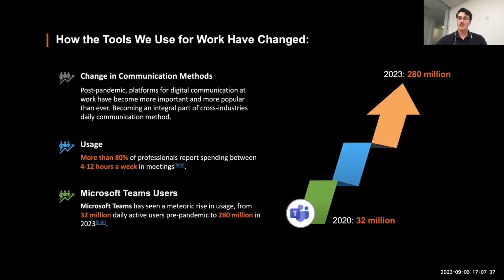Okay, so Teams integrations, why do we care? Well, the tools we use for work have changed very drastically. Post-pandemic, communication platforms, digital communication platforms in particular, are more important than ever. And we see that a lot of people are spending more time in meetings than ever before, and most of those meetings are being carried out on digital communication platforms.